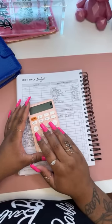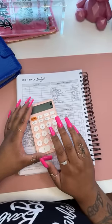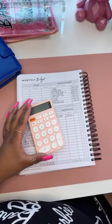I don't have Sirius in my truck. We didn't like it. I just listen to Apple Music.